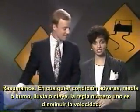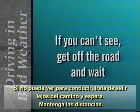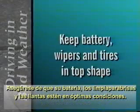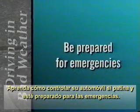In any adverse condition, fog or smoke, rain or snow, the number one rule is to slow down. If you can't see to drive, try to get well off the road and wait. Keep safe following distances. Make sure your battery, windshield wipers, and tires are in top shape. Learn how to control your car in a skid and be prepared for emergencies.